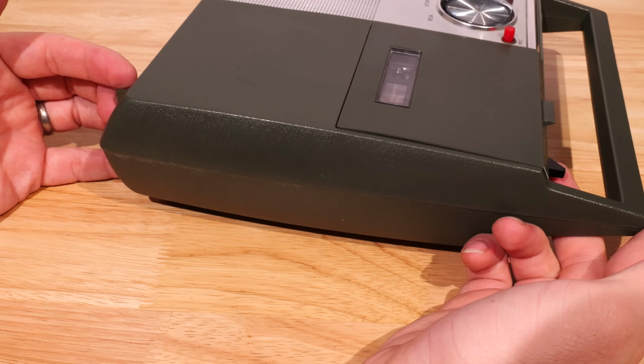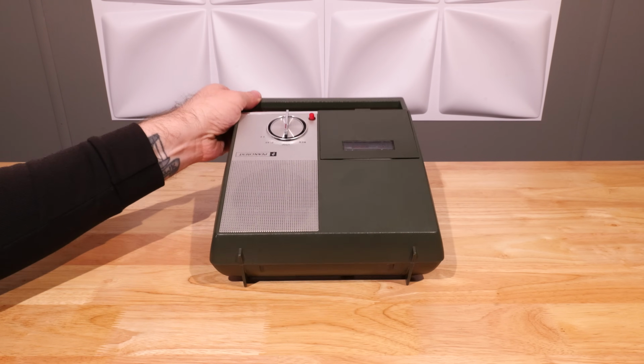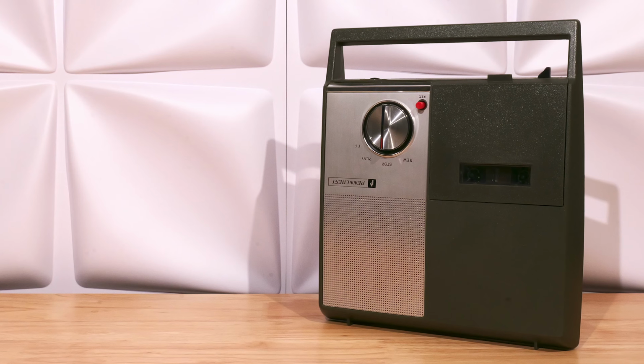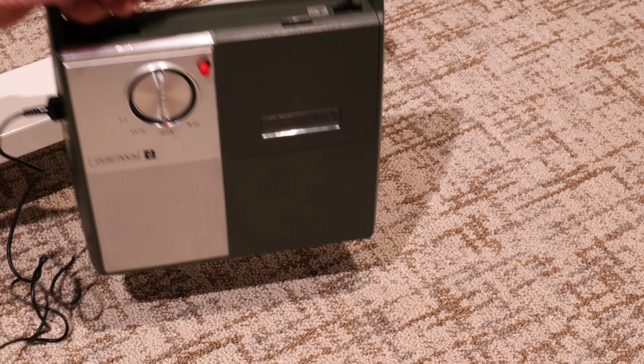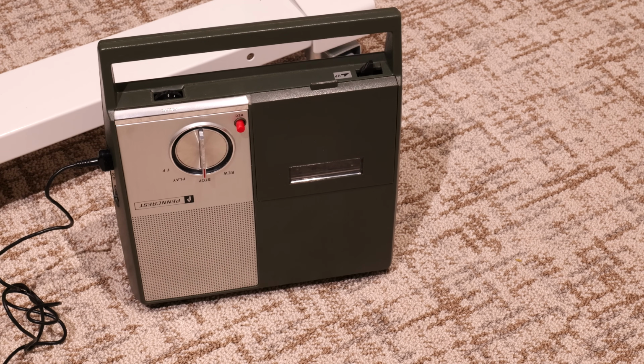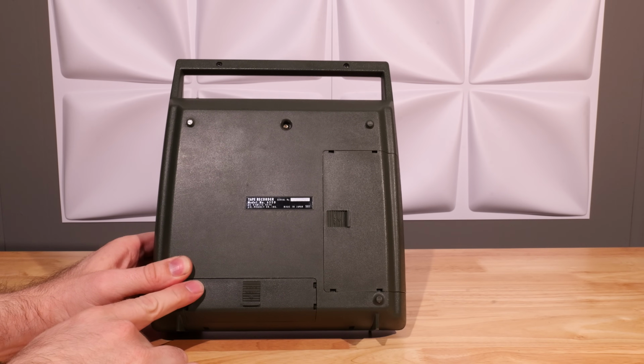The left side is totally blank, but the back side does have some little molded feet so that the whole unit can be placed upright. Unfortunately, when you do that, all the text is upside down. But it is very stable, which is nice if you're using the remote microphone with the machine on the floor. If we flip it around, there are 2 panels that open. This one's the battery compartment.